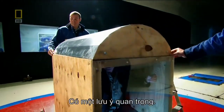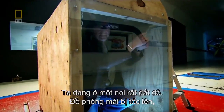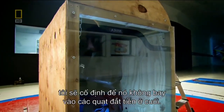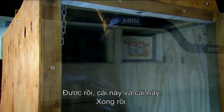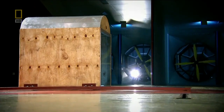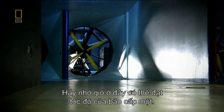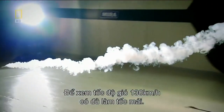Ah, yes, one important feature. This is quite an expensive facility we're in, so just in case it does lift the roof off, I'm chaining it in place so it can't fly through the expensive fans at the end of the wind tunnel. Right, one of those, all done. Okay. Remember, this wind tunnel can reach wind speeds of a Category 1 typhoon, 130 kilometres an hour. Let's see if that's enough for this roof to fly.